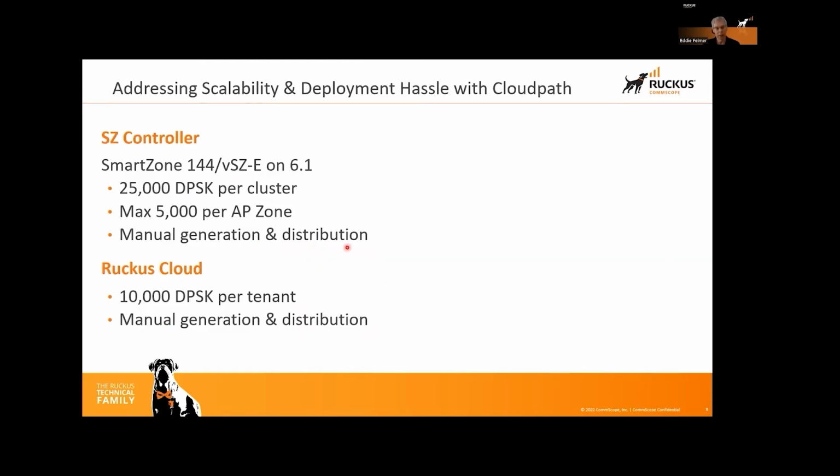Taking a look at some of the scalability issues. In SmartZone Controller, if you're looking at Virtual SmartZone Essentials mode or the SmartZone 144 clients, there's a maximum of 25,000 dynamic pre-shared keys per cluster. So whether you have 1 node or 4 nodes in your cluster, it doesn't improve scalability. It's still limited to 25,000 DPSK per cluster, and they can be bound or unbound DPSKs. And then you have a maximum of 5,000 DPSK per AP zone.